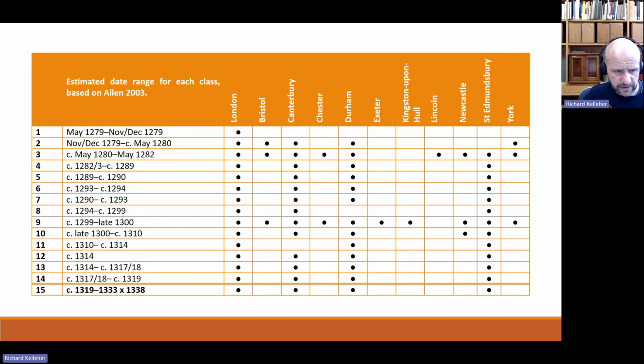Now, I'm aware of time, so I won't dwell too long on this particular graph, but it's just to show that London is the main mint. And Canterbury and Durham and Bury St Edmunds are the other ones. And then these other places like Bristol, Chester, Exeter, etc., they are active at periods of recoinage. So they're not happening all the time, but their ultimate role is to provide a regional centre for the exchange of old stuff for new.